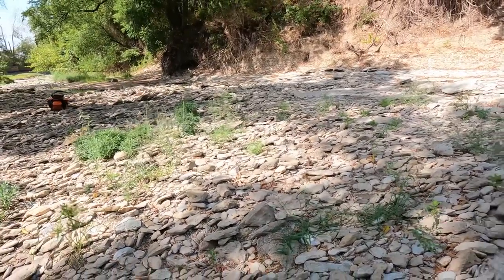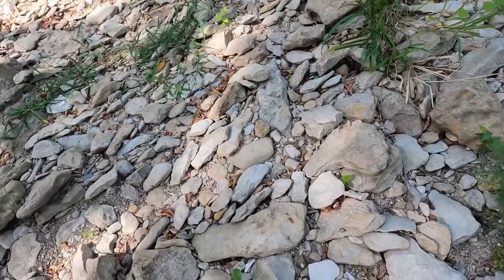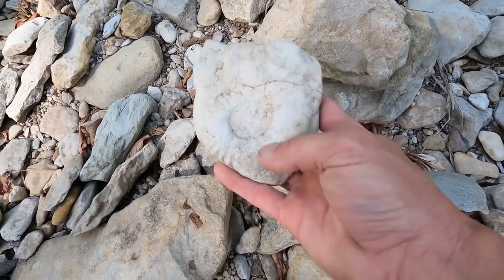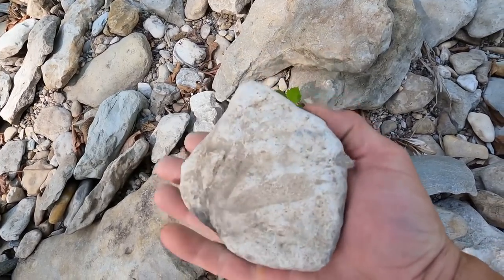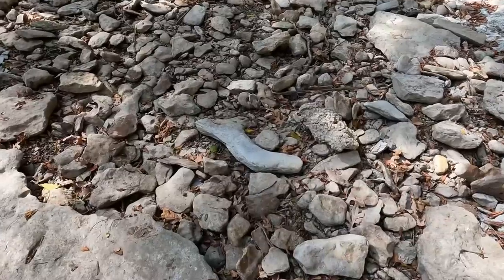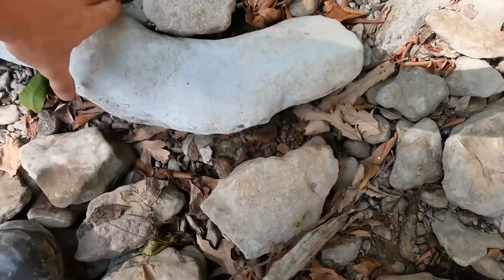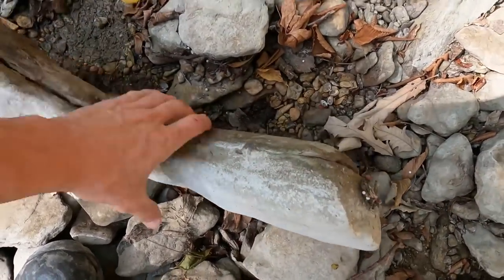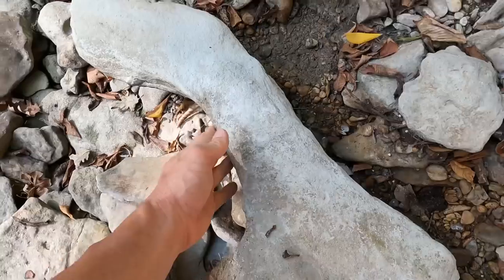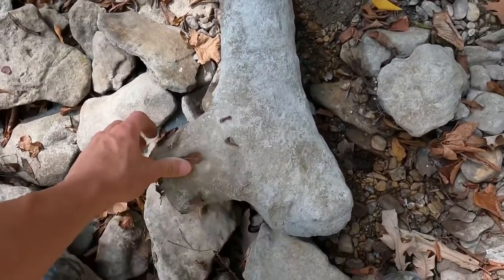Not far from the last one. We may have something right here. Oh yeah, it's an ammonite. Real faded. Not much on that side, but you know, that's still an ammonite. What do we have here? That's a big fossil there. Man. What the heck does that look like?